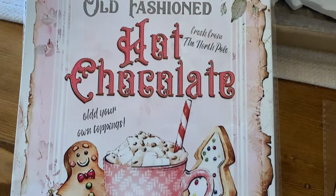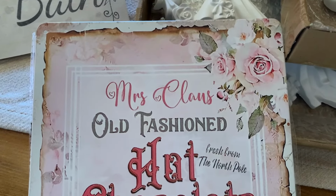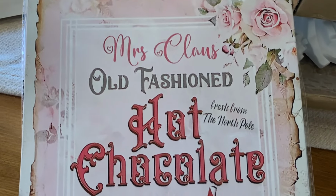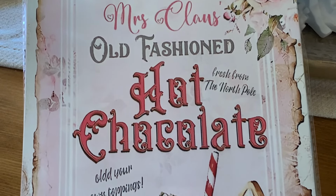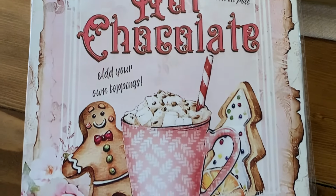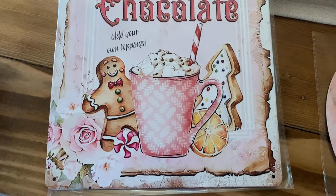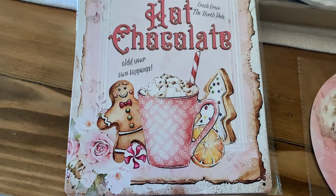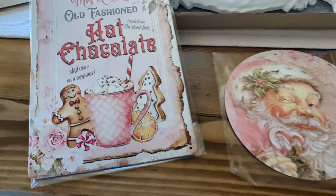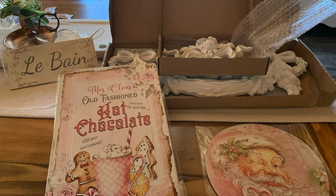And then we have this hot chocolate sign. It says Mrs. Claus's Old Fashioned Hot Chocolate. And then it says fresh from the North Pole. It says add your own toppings. I think this is also very sweet, and it will probably go in the guest room as well. But how adorable would this hot chocolate sign be sitting or hanging right by a hot chocolate bar for Christmas?